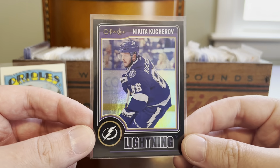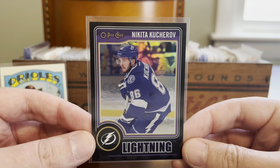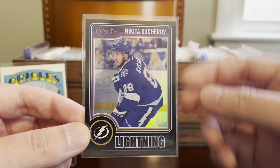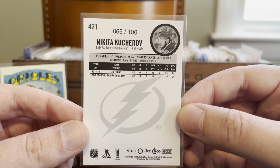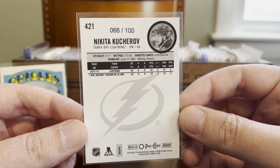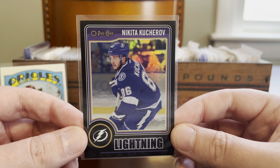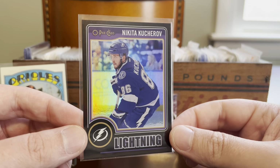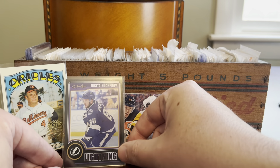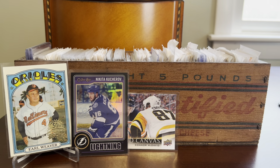Here's a cool one, Nikita Kucherov. This is a black rainbow foil out of 2014 O-Pee-Chee. I don't think they do these anymore, but they are numbered out of just 100. So love superstar cards numbered to 100 or less. Kucherov is a big, important part of the Tampa Bay Lightning dynasty over the past few years. And this is a sneaky good second year Kucherov card here out of 100. So great stuff there. We'll leave him up here with Crosby and Earl Weaver.